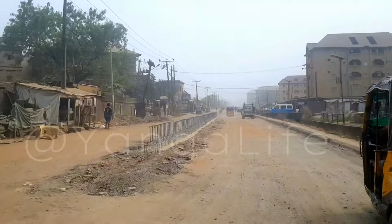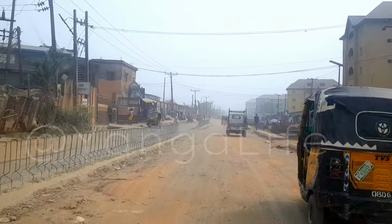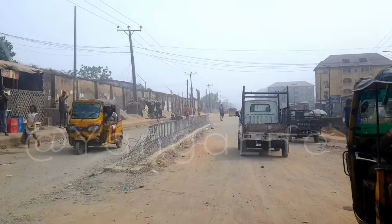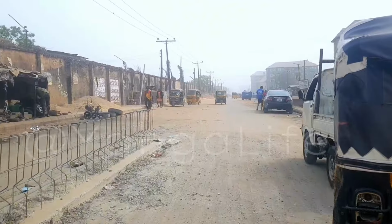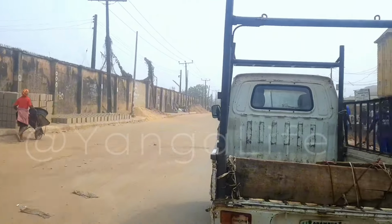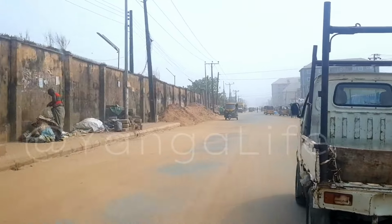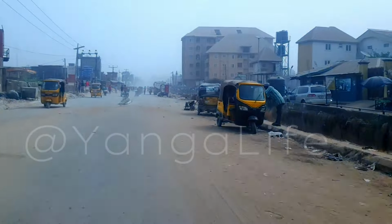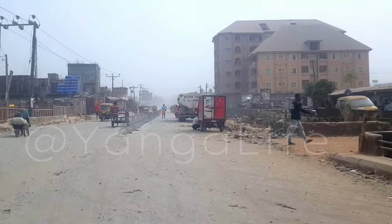Well, you have seen the dualization they are talking about. To me, I don't see much serious thing that is going on here for now. I don't see much going on. Just some very few people that are on site trying to cast the middle of the road. And the middle of the road is not the first thing that should be done. The first thing that should be done is to get the actual width of this road, by making sure that you are sure of the area you are going to use for this road. When you are done with that, then you can start with the actual demarcation.